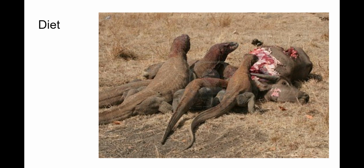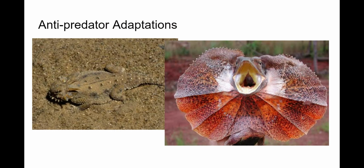Only about 2% of lizards are herbivorous. So they do have some anti-predator adaptations, running and climbing. Some of them have venom. Some use camouflage. They have a tail. Let's see if I have a picture of this. I don't. It's something called tail autonomy.